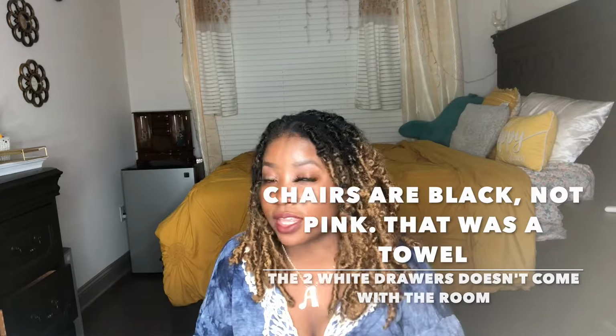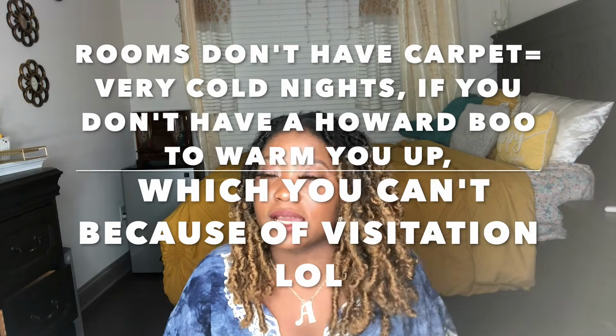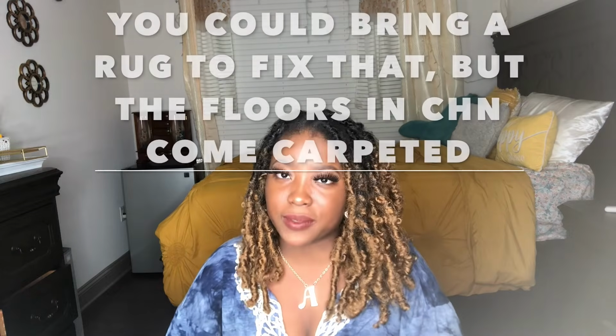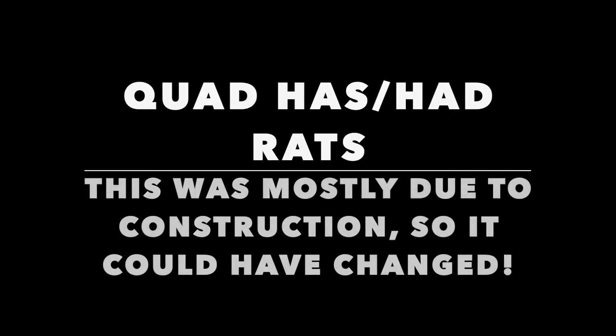Now, keep in mind that this was last year, so it could be different now, but I doubt it. Howard can be very cheap sometimes. But you never know. They do get a lot of donations, and maybe they're finally using those donations to good use. Who knows? But also, a big thing was that the rooms in quad don't have carpet. Is it wood? I'm not even sure what kind of floor it is, but it doesn't have carpet. And I'm someone who gets cold crazy easy. If the floors are cold, that means I have to wear socks the whole day. And that's not cute.